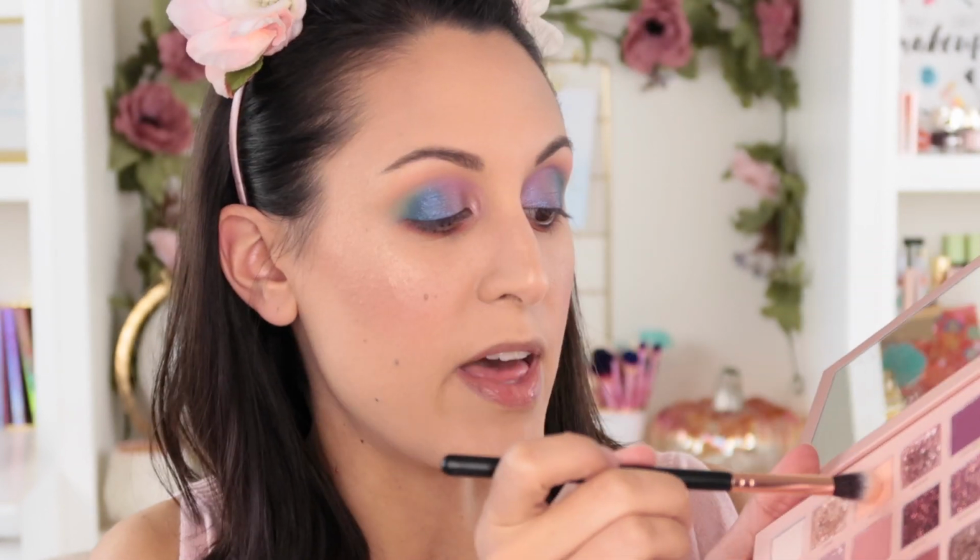Then I'm just going to take some of that light peach shade called Play Again, and I'm just going to buff that out. Alright, cool. I like where we are at so far, so I think to finish off this look, I'm just going to throw on some liner and lashes, and then I will be back to show you guys my full palette worth of swatches. Alright guys, so here is the completed final look.